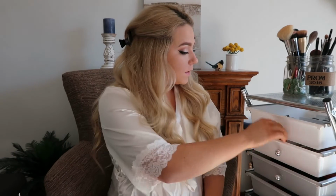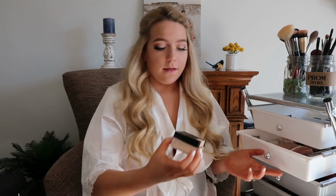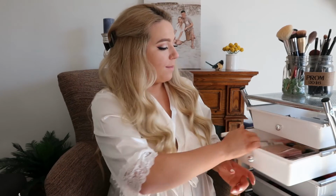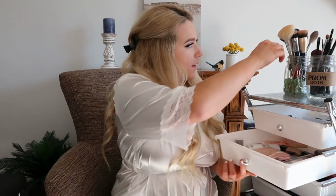All right, so after that, I go in with my Maybelline Fit Me, the powder. This powder is amazing. It gives me the matte finish under my eyes that I love.